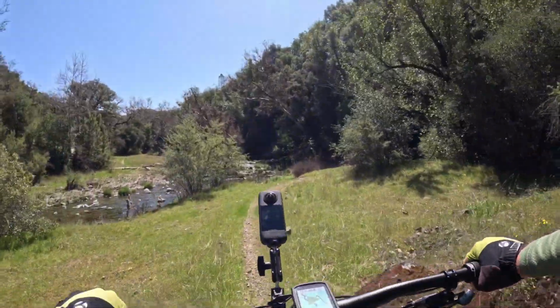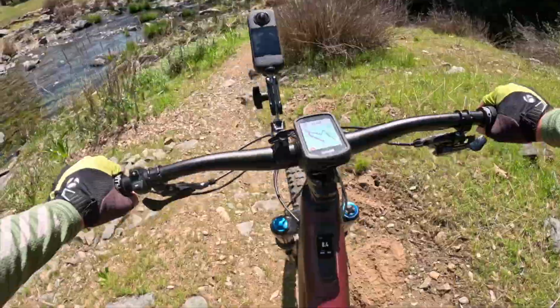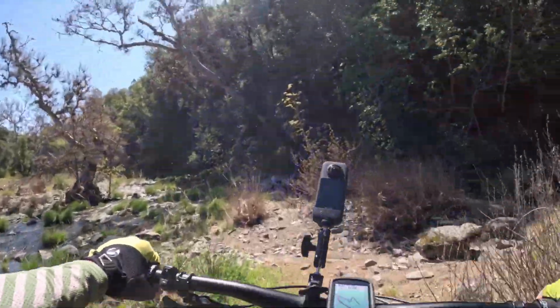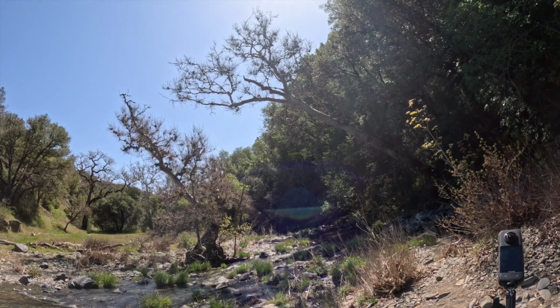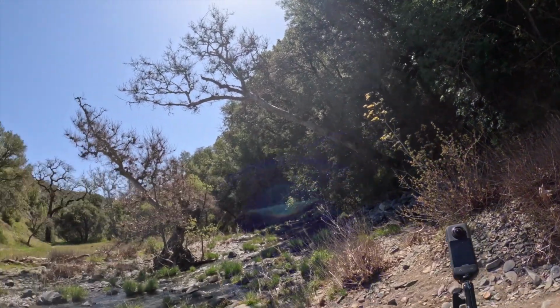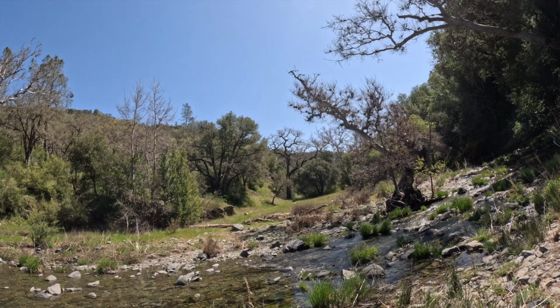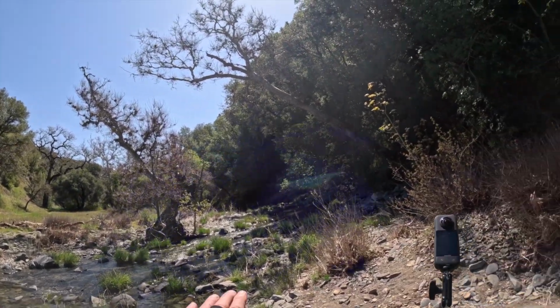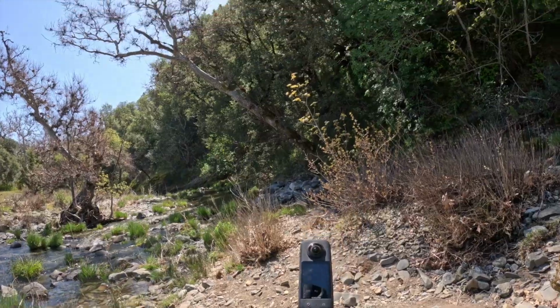All right, so here we are coming down to the river, and I'll just need to see what happens here, whether we need to cross. It looks like we're going to have to cross. It's probably rideable, but I'm going to play it safe. See, the trail doesn't go over there, and I think I see it up that way, so just figure out where the best place is. Well, you can kind of step on the rocks maybe. I might see if that works.